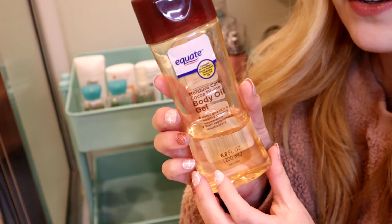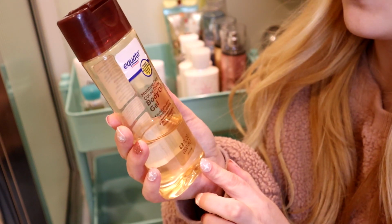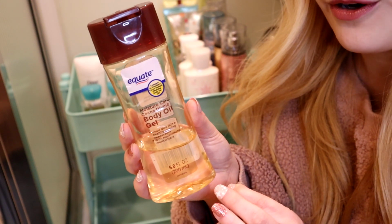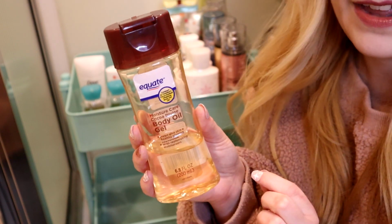This is my favorite body oil. This is actually just the Equate brand. I think Vaseline makes a main brand version of this, but this is the Cocoa Divine Body Oil Gel. I like it because it smells really good. It smells like vanilla buttercream, but also it goes on not so runny. It's like a thick gel, so it doesn't run off your skin and make a big mess, so I like it for that reason as well.